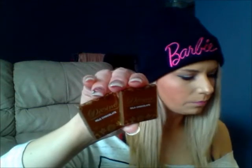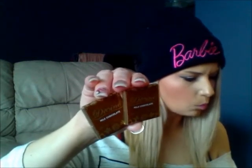So what else is in here? You get two of Divine Milk chocolates. Let's see. Milk chocolate mini pieces by Divine Chocolate, produced by the only fair trade chocolate company owned by cocoa farmers. Let's pop one of these babies open.